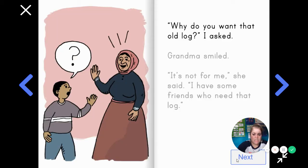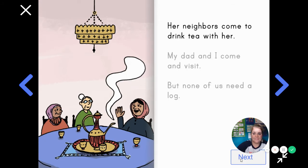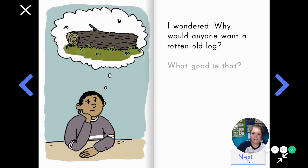"Why do you want that old log?" I asked. Grandma smiled. "It's not for me," she said. "I have some friends who need that log." I wonder who her friends might be. I thought about Grandma's friends. Her neighbors come to drink tea with her. My dad and I come and visit, but none of us need a log. I wondered, why would anyone want a rotten old log? What good is that?